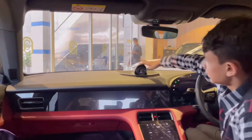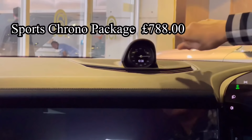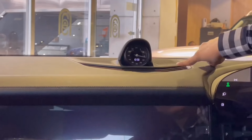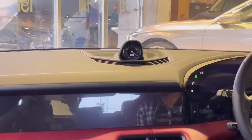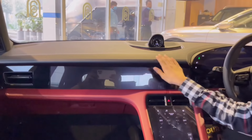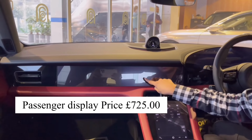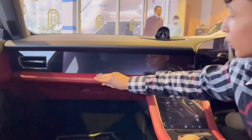First, let's show you this. Because this car has the Sport Chrono package, it has this watch here. In every Porsche you have this, and an AC vent here. So a very cool design from Porsche. And just look at the dash, it has full soft touch leather used here. You have the passenger display and the infotainment here that I'm going to turn on in a second. AC vent here, red leather with red stitching here that all the way comes through here.